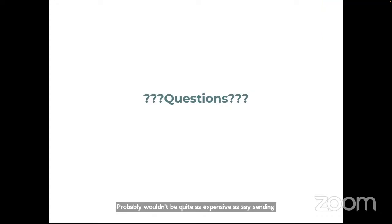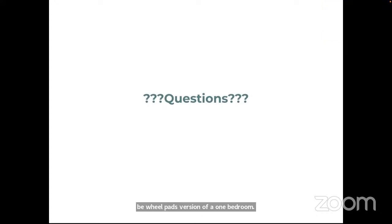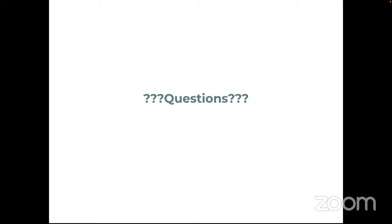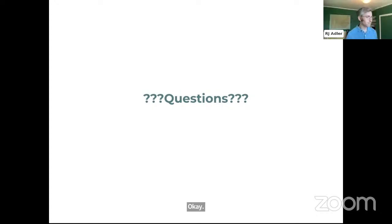Got it. So, Michelle, a cottage pad would be WheelPad's version of a one-bedroom backyard cottage. And I imagine that would be detached from the wheels as well. Any of our wider models, it's not something that can easily be moved again.